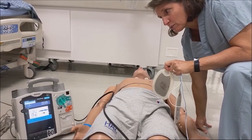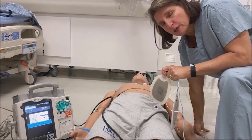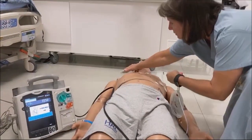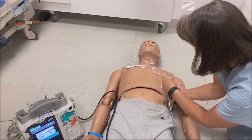And then if you're in a place that has an external defibrillator, you'll bring that in. This is fancier than most AEDs, automated external defibrillators. They're normally just in a little bright yellow or bright red case. But they tell you right on the screen where to place the pads. One on the chest and the other on the side.